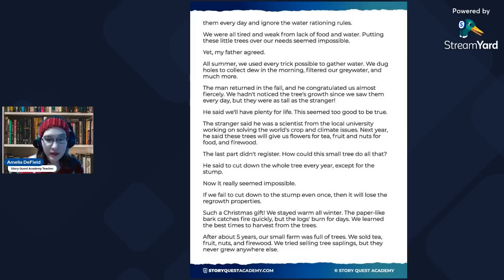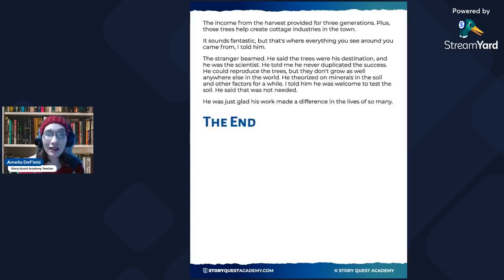Such a Christmas gift. We stayed warm all winter long. The paper-like bark catches fire quickly, but the logs burn for days. We learned the best times to harvest from the trees. After about 5 years, our small farm was full of trees. We sold tea, fruit, nuts, and firewood. We tried selling the saplings, but they never grew anywhere else.